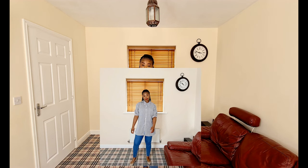Okay, skinny jeans from Topshop. Got it from Topshop a few years back. Very stretchy. So if you're like me, curvy, and you've been struggling to get good jeans that fit you, definitely check out this brand. It has a lot of stretch in it, these jeans.